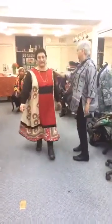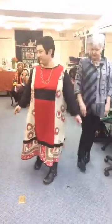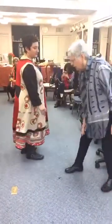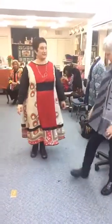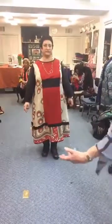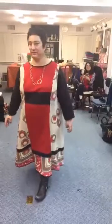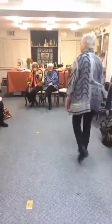Here's Joy, and she's made a dress from her Kantha. This is a vintage Kantha, very fine, very, very well worn, but she's put black and red fabric with it and made a wonderful, wonderful dress. Just beautiful. And she's going to share her coat as well in a minute. She's made a reversible coat.